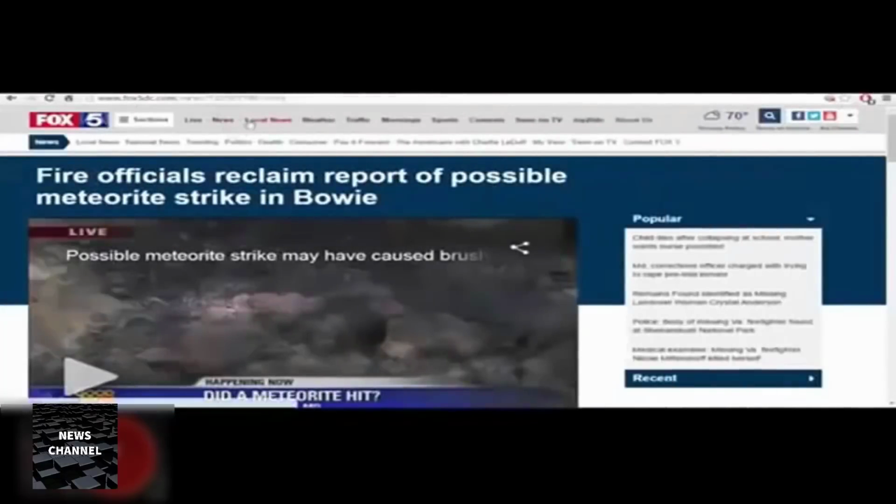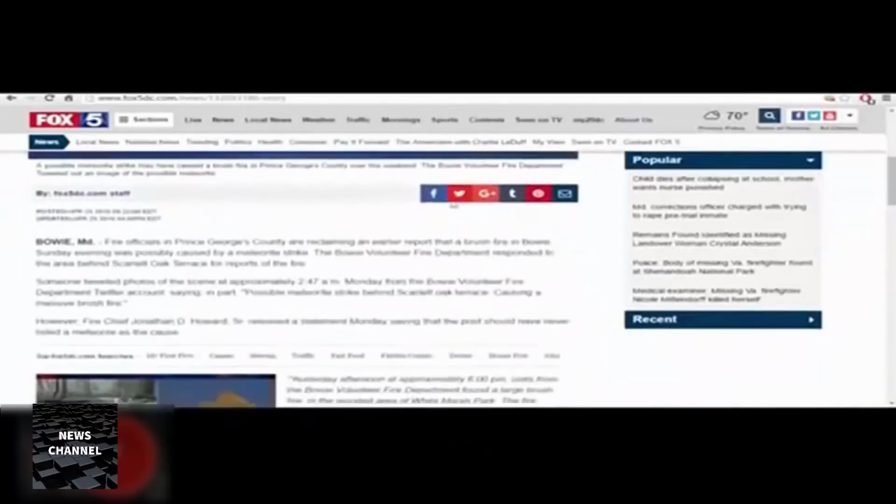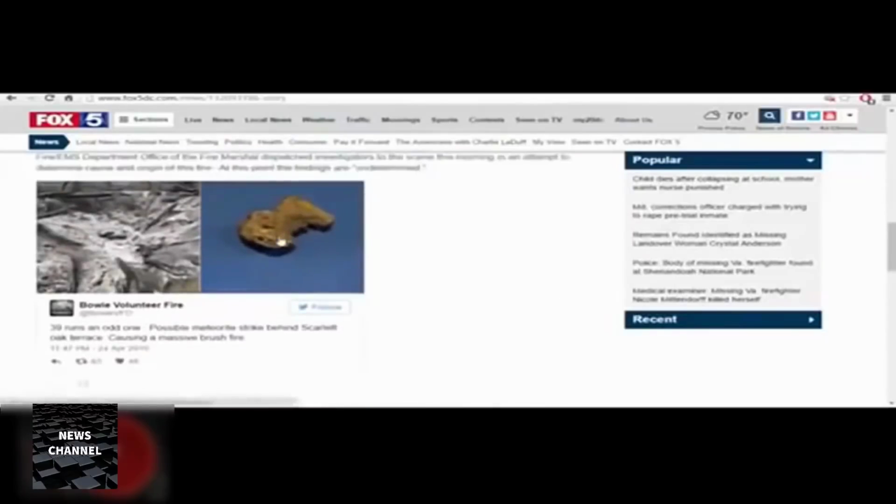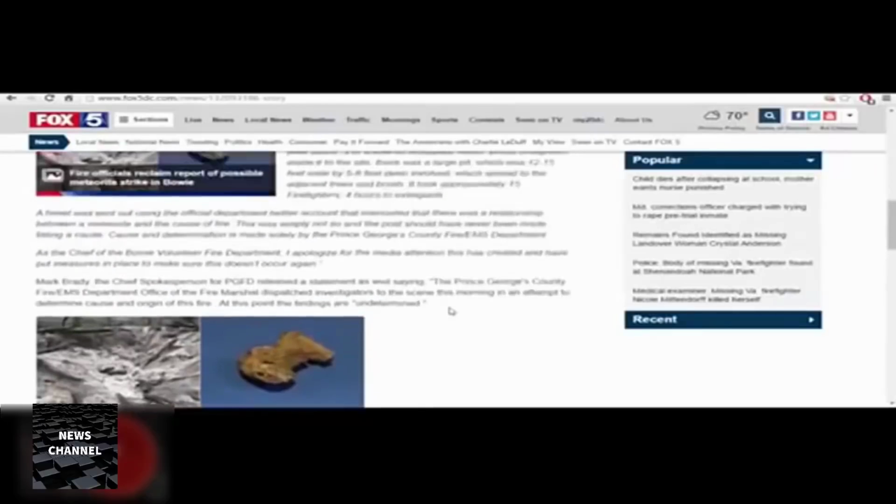And then we're going to come over here, because again, this stuff just piqued my curiosity, and I wanted to share it with you. This is fire officials' report of possible meteor strike in Bowie. This is Bowie, Maryland. This was on April 25th, 2016. And we're going to come down here where this was put out by the Bowie Volunteer Fire Department. Possible meteorite strike behind Scarlet Oak Terrace causing a massive brush fire.